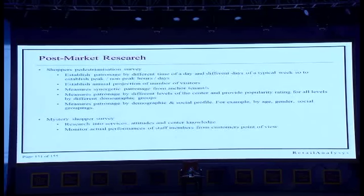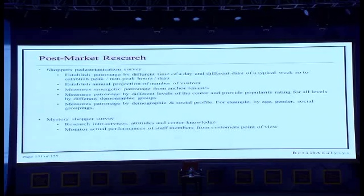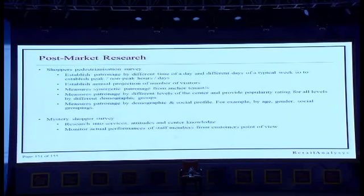Once we've finished our works, we then go into post-market research. We go out and we ask our shoppers when they are coming into the shopping centre, what days of the week, how long they stay there, what the number of visitors is, what the patronage is for the anchor tenants, what the different patronages are for the different levels of the shopping centre, and what the demographic and social profile is. So we're looking at the before and after picture, making sure that, once again, we're hitting the customers that we want to hit.